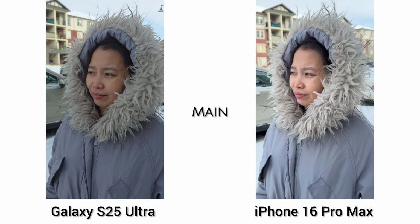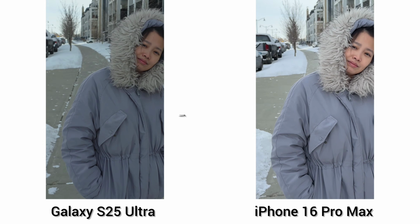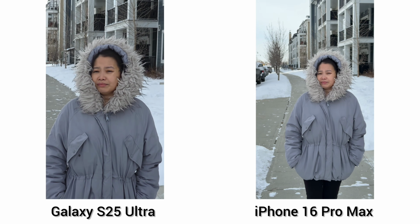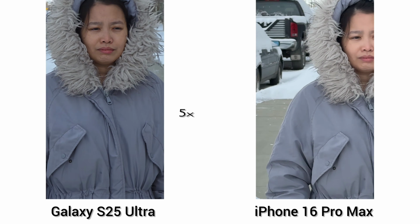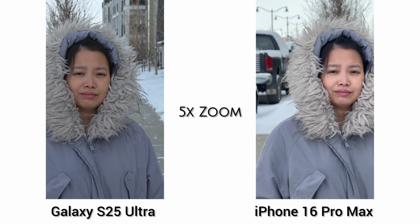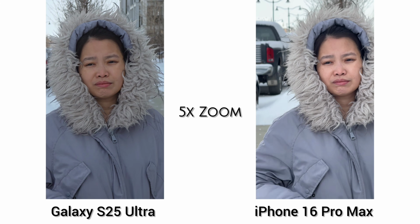Again, getting near the subject for you to see the details. We're also testing 2x digital crop. We also have 3x on Galaxy S25 Ultra and checking 5x. Do you see the difference in the quality on the subject? Which phone do you think is better?